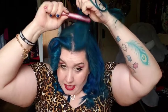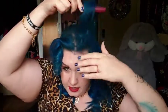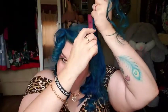My hair on top, ever since I got sick with cancer, I lost probably about 50% of my hair. And I haven't fully got it back yet. It's been such a slow process, and I probably won't ever get it back fully to where it was. So, for me, I have to do a lot to this. I have to do a lot of teasing just to get the fullness that I need for my styles that I do.